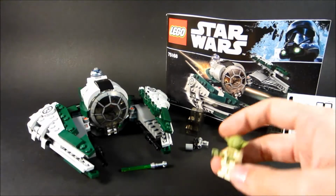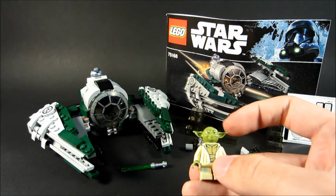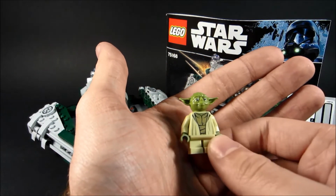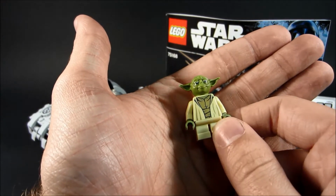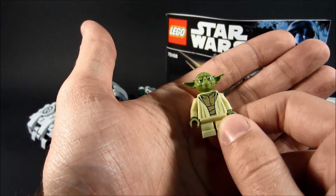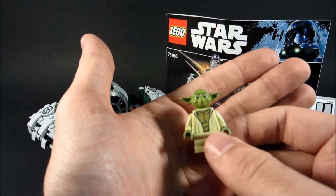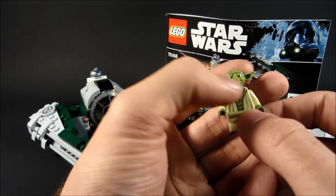There we go. Now we get on to Yoda. Yoda is the same version as what came out in the 2013 Yoda and Count Dooku dual set, or whatever, Duel on Geonosis was what it was called. I really kind of wanted to get that set, but I never did, and I honestly never really needed to, and I didn't like the design of Yoda. I'm still kind of apprehensive about this design of Yoda.